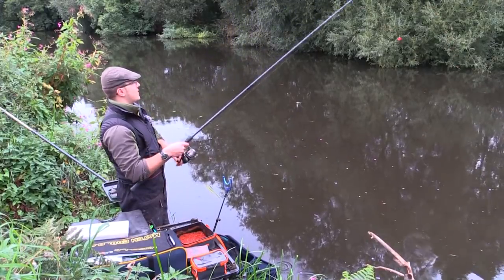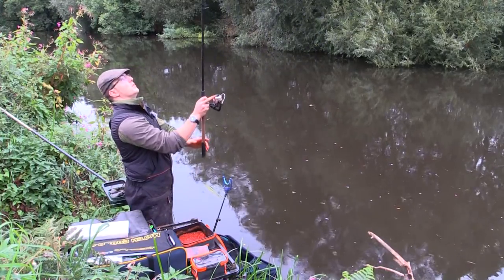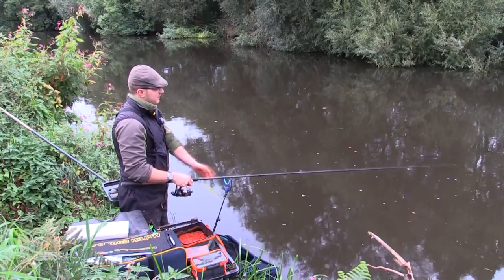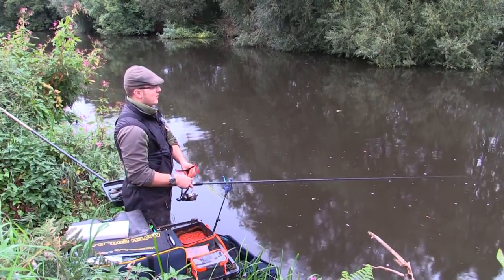Again, one thing that's surprising, I'd have thought there'd be a few more perch to be caught today, but that might be with the colour in the water. Perch tend to prefer a clearer river than anything. So that might be one of the reasons.